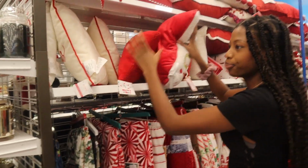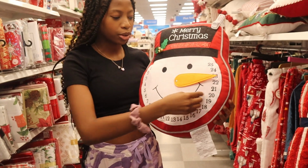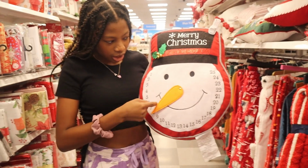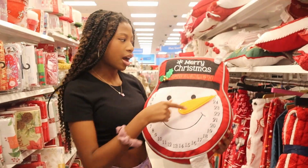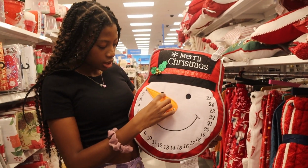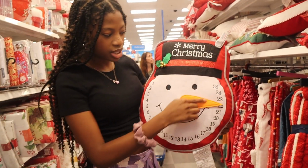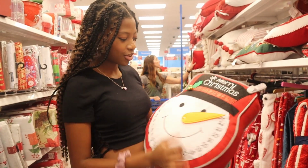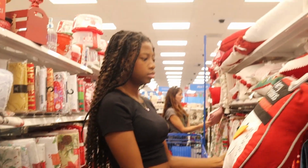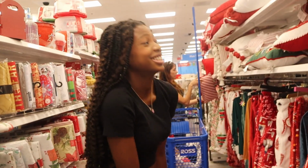What does this one say? Ho ho ho. Look at this, it's not just a pillow. You get to move the nose around. 1, 2, 3, 4, 5, 6, and you keep moving it up until 25. So it's the days of Christmas, or December, I should say. You should get that one. December 1st, 2nd, 3rd, all the way to the 25th. That's kind of cool. How much is that one? Oh, $6.49. You should get that one then. It's cute.